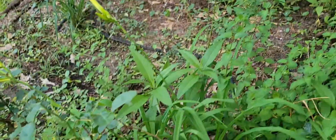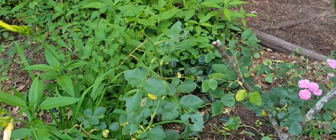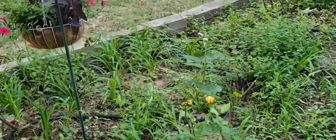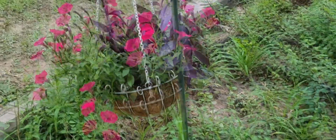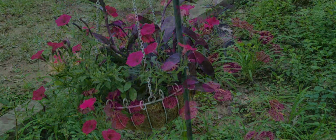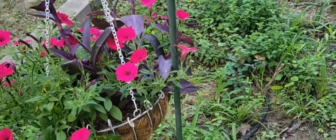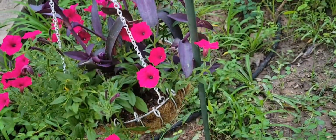And the daylilies are starting to bloom as well. Of course, I love the yellow. That's one of my favorite colors. It's like a burst of sunshine. We also have some yellow roses in the raised bed. A rose is a rose is a rose. We also added another hanging planter to give a little height and vertical interest to the garden. What a combination of colors with the purple heart and pink petunias. It's a match made in heaven.